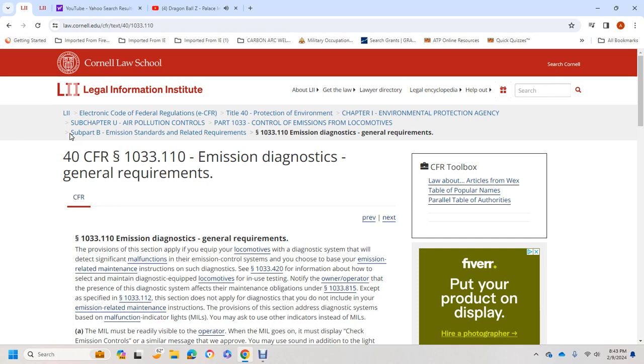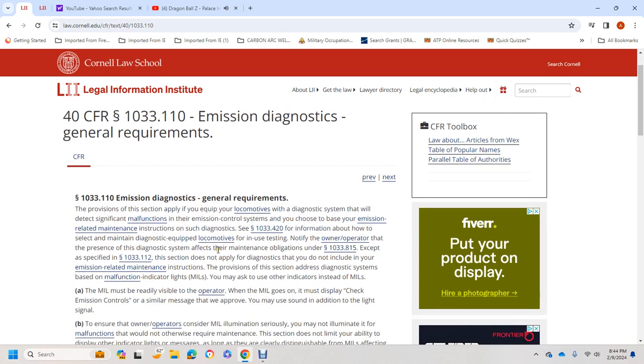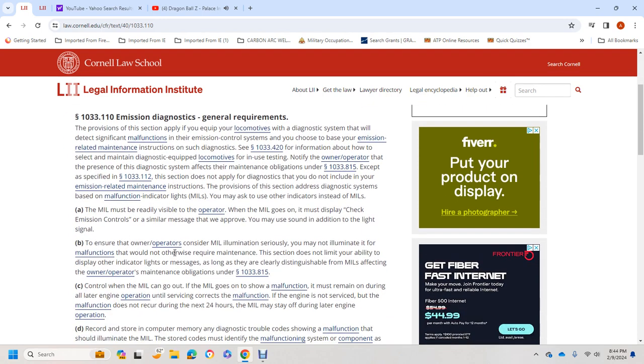This section does not apply for diagnostics that do not include your emission-related maintenance instructions. The provisions of this section address the diagnostic system based on malfunction indicator lights, though you may ask to use other indicators. Malfunction indicator lights must be readily visible to the operator. When the malfunction indicator light goes on, it must display a message about the emission control system or a similar message. We may approve the use of a second sound in addition to the light signal. To ensure that the owner and operator take the malfunction indicator light seriously, you may not illuminate it for a malfunction that does not otherwise require maintenance.